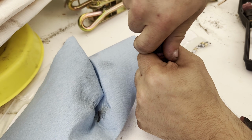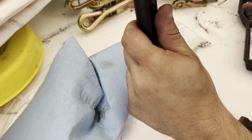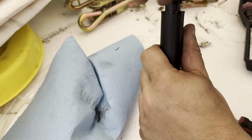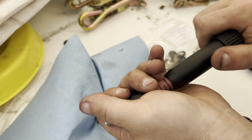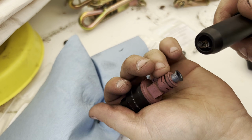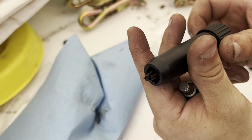Okay, now the tool stopped, and I think we can just pull her out. Maybe we use the turn and pull method. Come on. Oh, that didn't do what I thought it did. Oh, did it work? Oh, hey, look at that. But anyways, you can see the filter is stuck on the end of there.